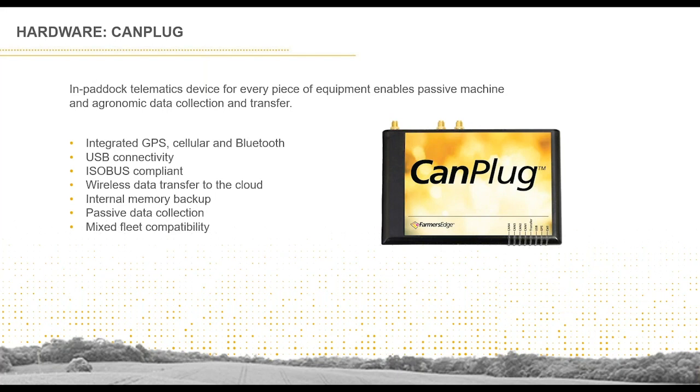This has USB connectivity. What's really cool about that is that not only can the CANPLUG send us data, we can send it data. So if you're doing variable rate applications on farm, you can actually go into FARMCOMMAND, select that piece of equipment, and send it prescription files.